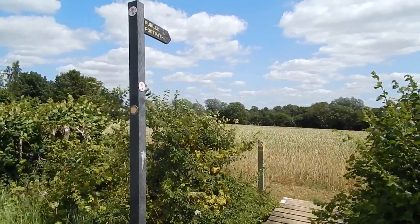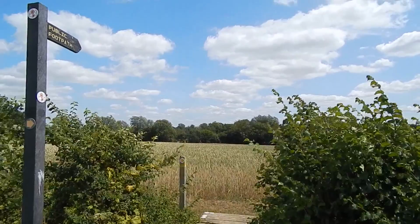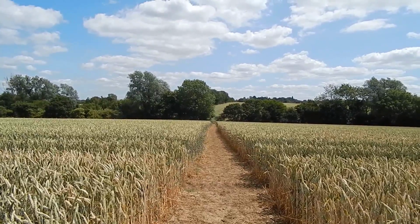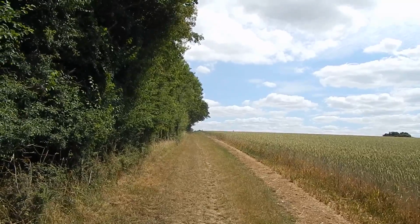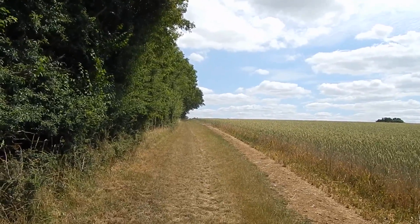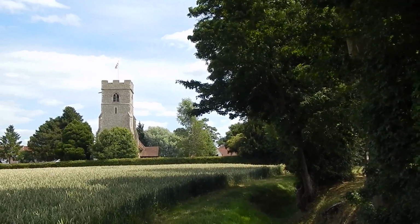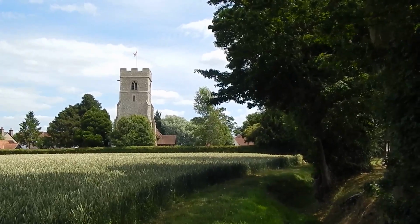The Essex Way leaves the road along this path, which immediately turns left over that footbridge. We now turn right down this path into a valley. Now heading up the other side of the valley on a wide track, heading straight for Willingale now. Near Willingale Church, which you can now see on the left, the Essex Way transfers to the other side of the hedge.